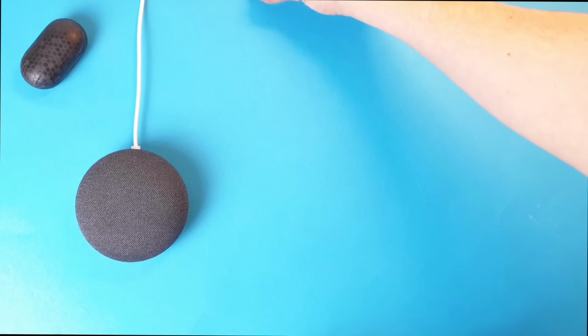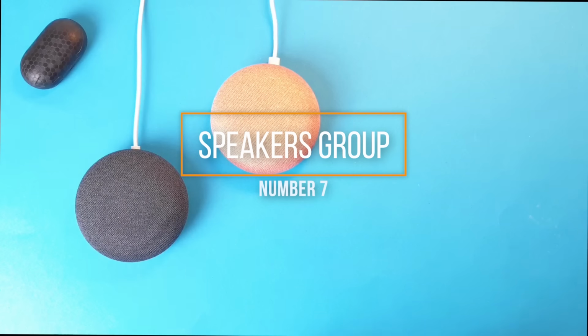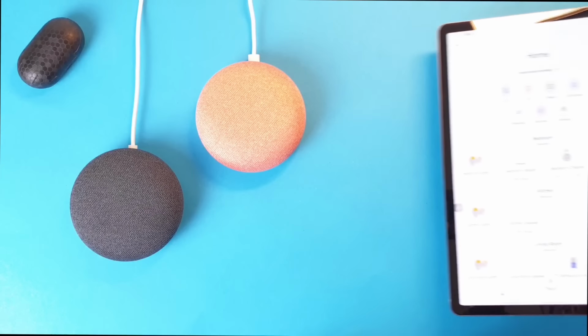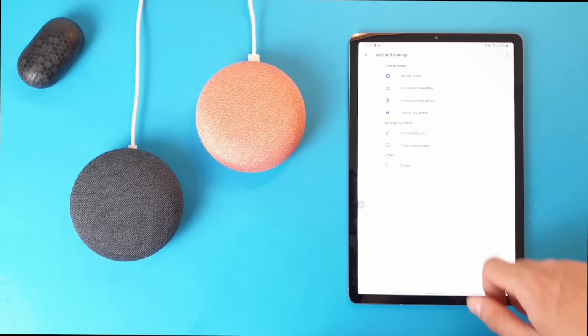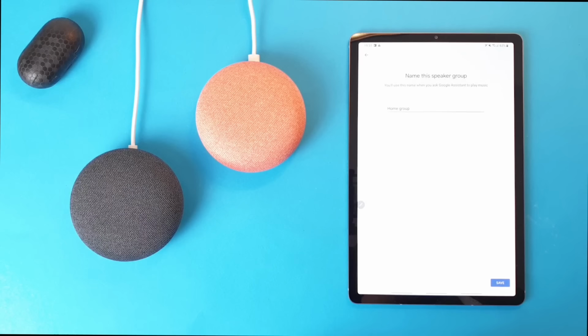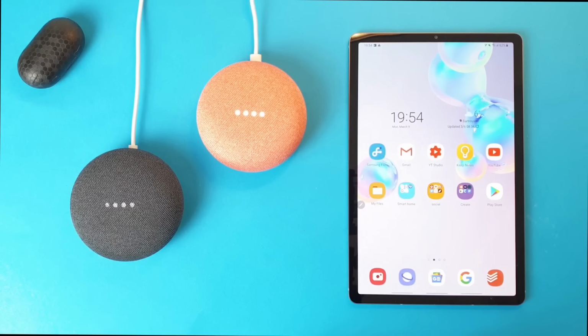Last but not least is creating a speaker group, which means if you have more than one Google Nest device in your house, you can pair 2 or more devices in one group and make them play the same music at the same time. To do so, open the Google Home app, tap the Add button here, then create speaker group. You can choose which ones you want to pair together and assign a group name. Then you will be able to play music on that group by saying play music on the music group.